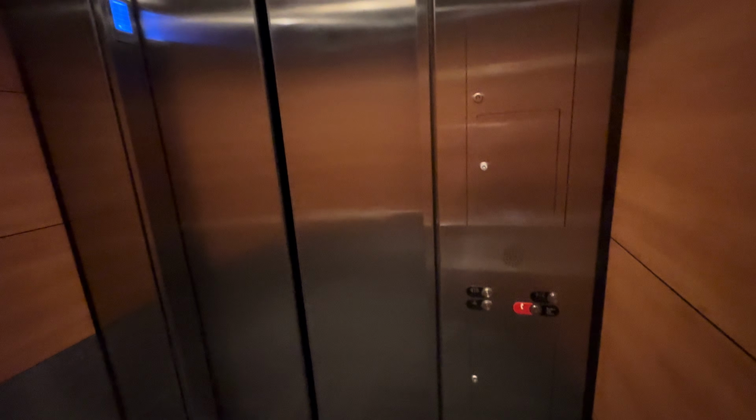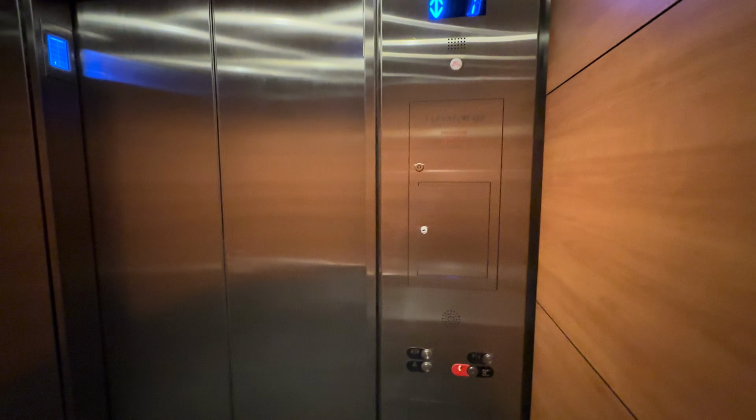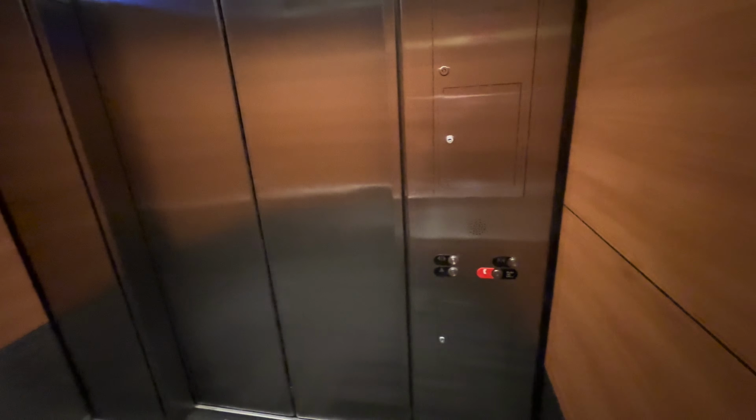This building reminds me of the TC Energy Center in Houston. That building was formerly the Bank of America Center. Here at G1, that'll be it.